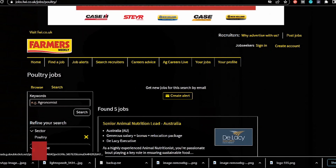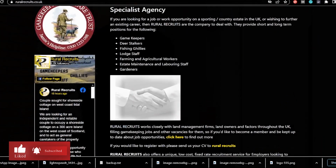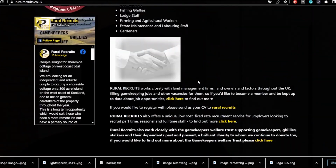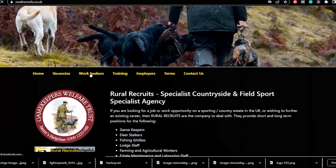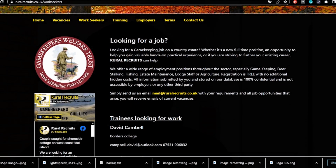And if you also come to this website as well, Rural Recruits, you'll be able to see a lot of other jobs as well that you can apply for. And this one, if you come to work seekers, you will be able to see something here. It says simply send us an email, mail@recruits.co.uk, with your requirements and all job opportunities that arise. You will receive emails of current vacancies.